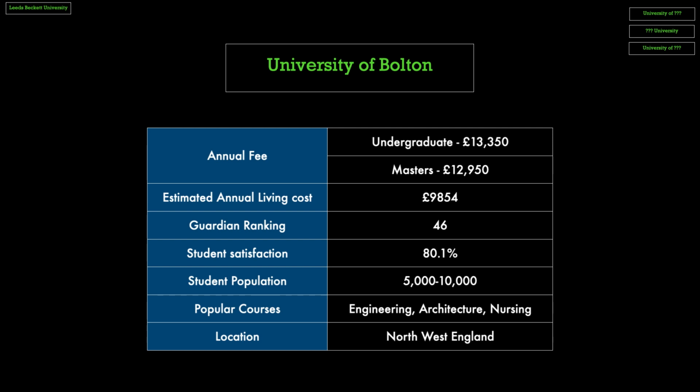So overall, those are some great stats for the university, and I would definitely consider that you add this to your list of universities. It's also worth noting that this university has been recognized as a leading UK institution when it comes to catering for students with disabilities of all kinds.